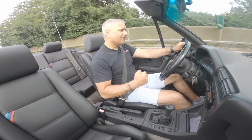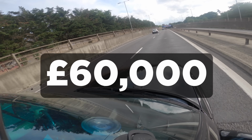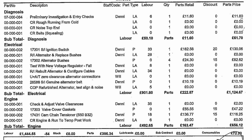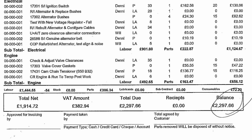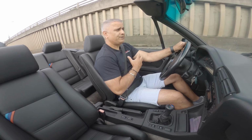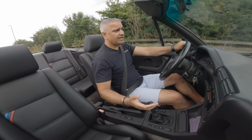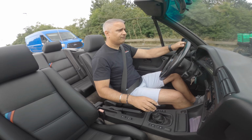So money, I am asking for £60,000 for this car as it is. That's the same amount of money I asked for in the previous episode before I spent £2,200 at Birds. I felt this car deserved that money spending on it, and I just didn't feel right selling the car knowing that there are a few issues still with the engine and the way it was running. Now I'm a lot happier with the way this car runs, drives, sounds and starts. So that money that I spent, the £2,200, is included in that asking price. I'm not asking any more for that work.